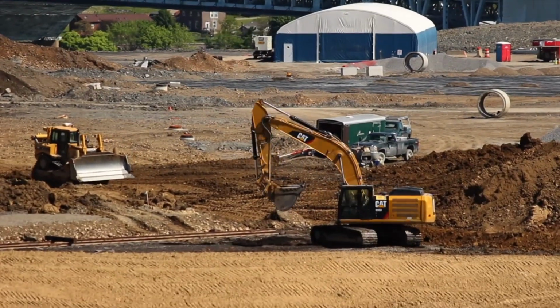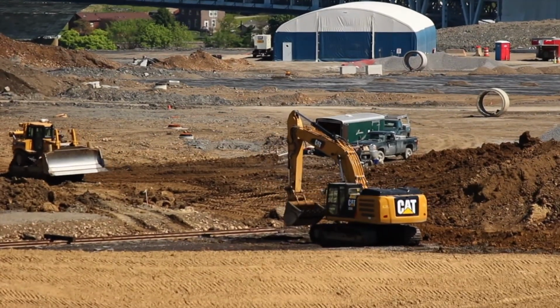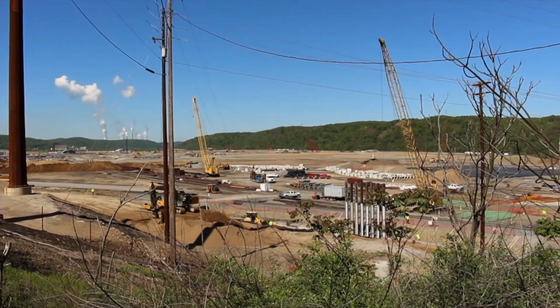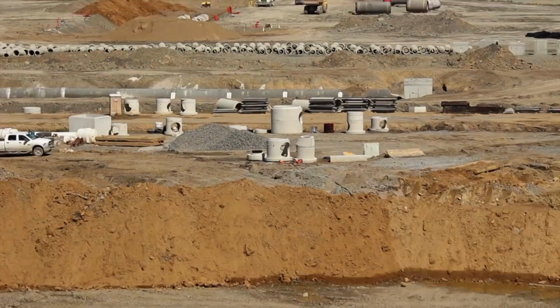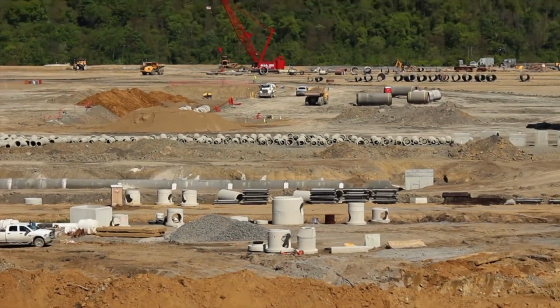What you can't see is all the work that's actually going on underground. So that's been kind of the focus for the last year, is getting the undergrounds in. So underground cooling water piping, sewers. We're starting many of the large foundations. Next year we'll start erecting the major equipment, and suddenly the whole skyline of this site will change dramatically.